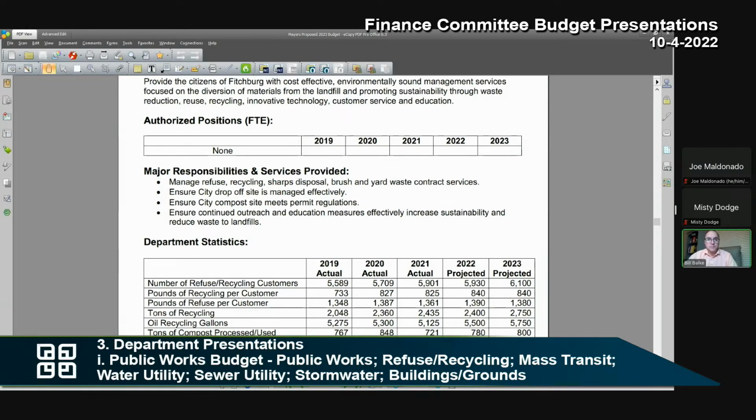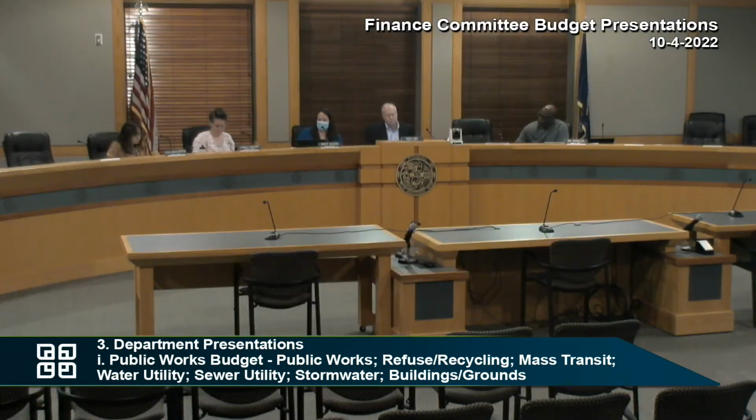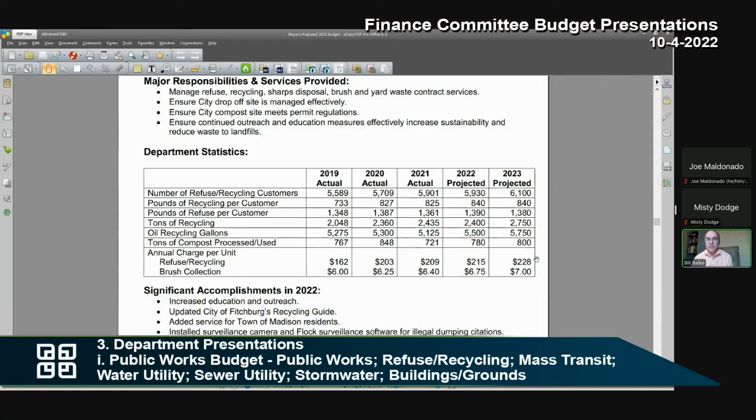Hey, Bill, do you want to mention quickly what the proposed rates are based on the budget? I don't know. It looks like we are proposing a refuse and recycling rate of $228 and a brush collection, which is for apartments, of $7 per unit.